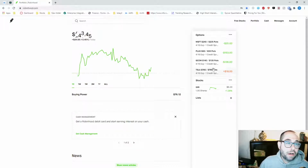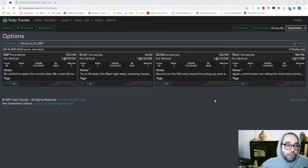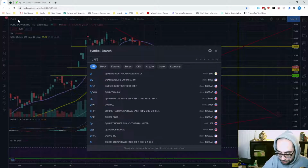Okay, so QCOM is the next one. This one is not a rolled position. Where was I? So QCOM, the break even now is 172. We have not rolled out, so technically I'm going to be shooting for 86, but let's go ahead and see what the chart looks like.